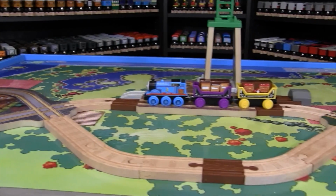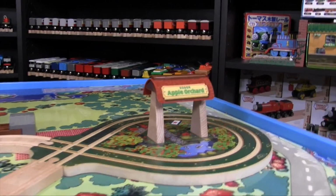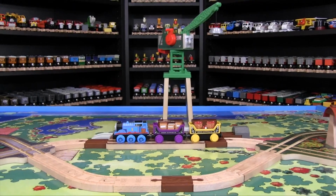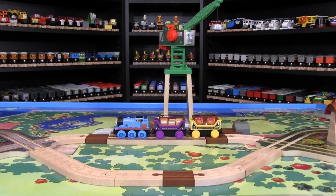Spending $100 on an exclusive character is another story, but you can kind of tell I'm starved for more Thomas Wooden Railway items, so I don't want to sound ungrateful. I think the best way to put it is that this set is not as much of a slam dunk as the Celebration Engines pack.